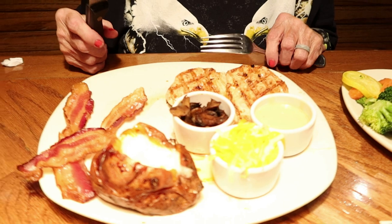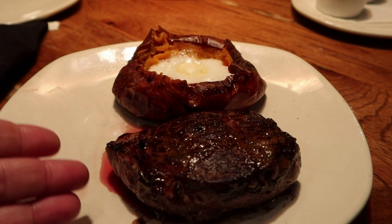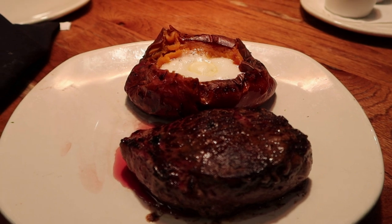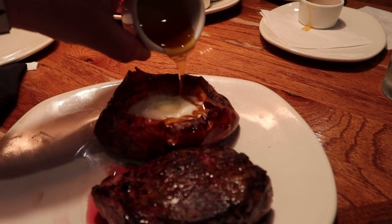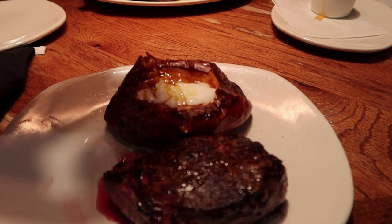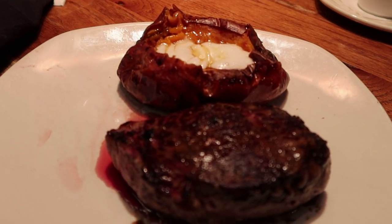And over here, guys, I have my 8-ounce sirloin. I got mine with no seasoning as well. Also got a sweet potato, and I'm going to try the honey. So let's go ahead and pour a little honey on there. Ooh, that looks so good. And I did have a salad as well. So I already ate my salad. Forgot to film it. I was so hungry.